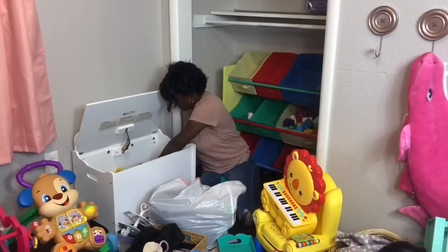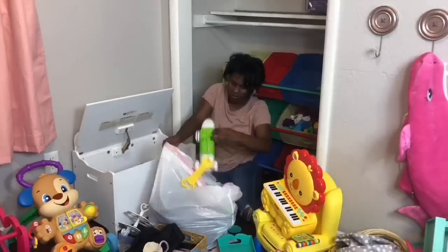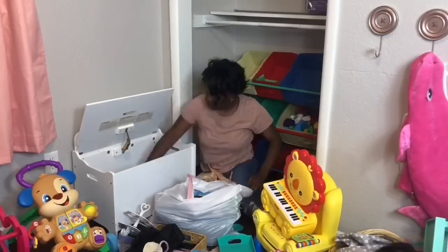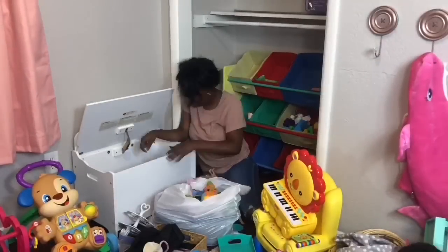Super cute toy box. My mother-in-law got this for London on Christmas, or on her birthday. And you guys, London loves this. This is most definitely something that I am going to have to fix up, add a cushion to it so she can have a little sitting and reading area in her room.